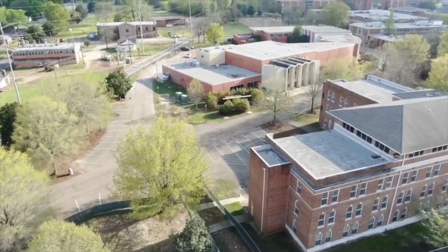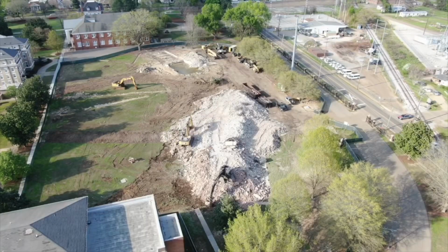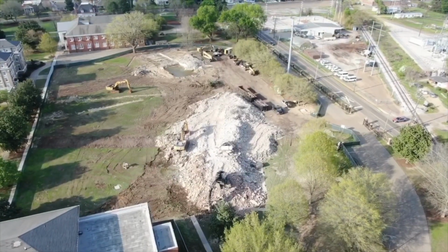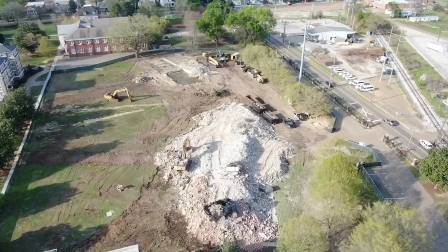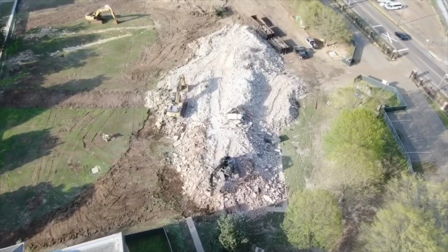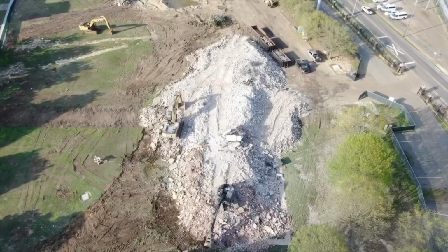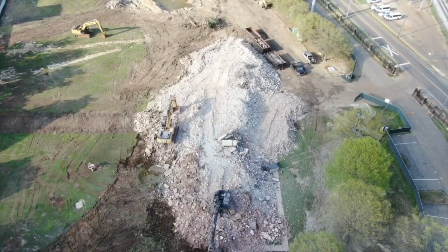So I'm gonna send it on up here. It's not far from us right now. So that's what it looks like. It's the whole building right there in a pile. That's that whole five-story building. Y'all gonna start hauling it tomorrow, right? Yes, sir. You gonna be here Saturday too? I don't know. Probably not.